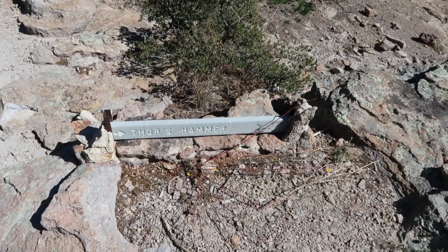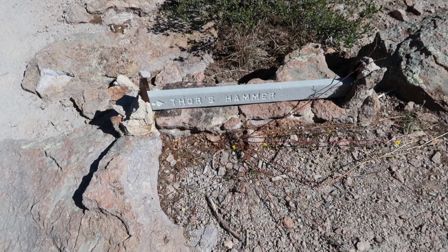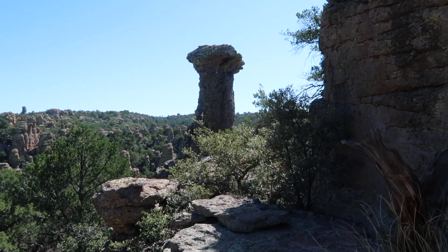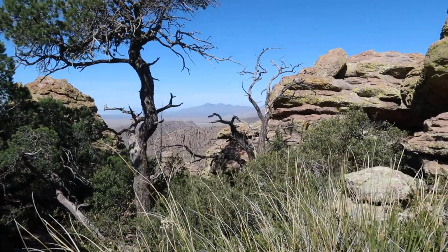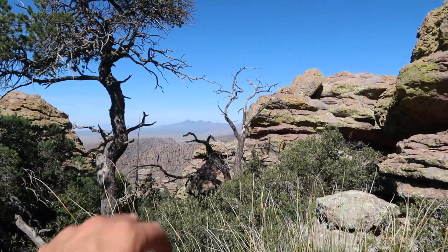And this structure is called Thors Hammer, and you can see why. Although I didn't see it on my recent trip to Bryce Canyon, I believe they also have a structure called Thors Hammer. So I'm curious, I haven't seen what it looks like on photos, but I'm wondering if it looks kind of like that. Well, you do get some really good views of down below.